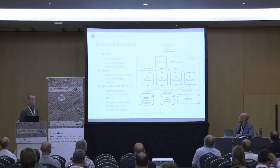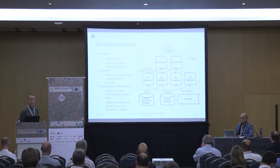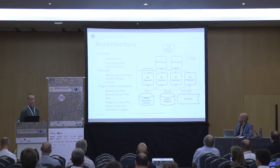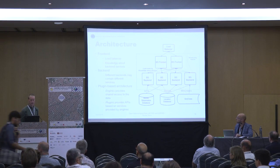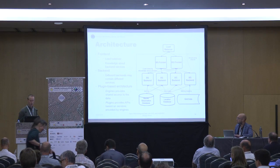The architecture: the server contains front ends and back ends. Front ends work as load balancers, and they have knowledge about back end services. The front end also provides a very efficient product cache. Back ends contain the actual business logic and the actual APIs. And it's notable that different backends may contain different services.